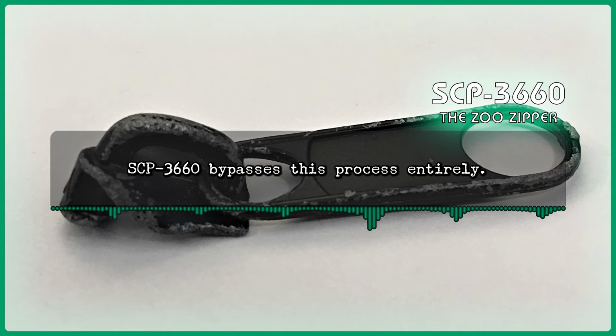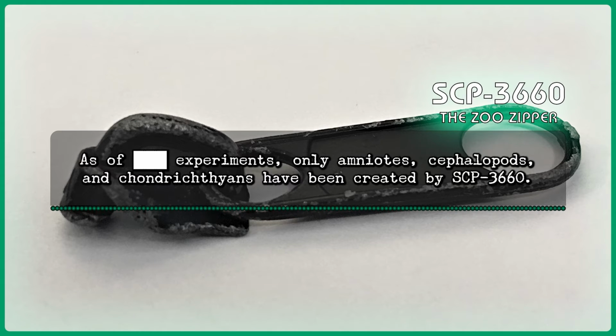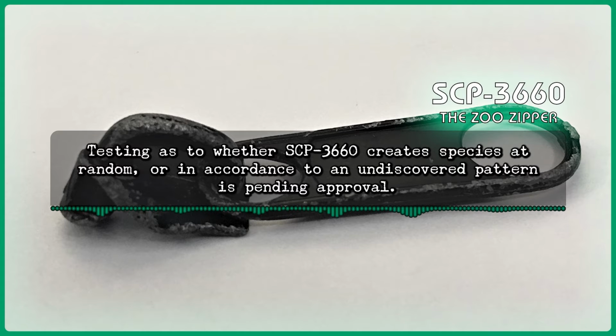SCP-3660 bypasses this process entirely. Beyond a small amount of steam expelled from the skin's opening, there are no indications that energy dynamics have occurred at all. As of redacted experiments, only amniotes, cephalopods, and chondrichthyans have been created by SCP-3660. Utilizing species from other biological groupings is presumed non-viable. Testing as to whether SCP-3660 creates species at random or in accordance to an undiscovered pattern is pending approval.